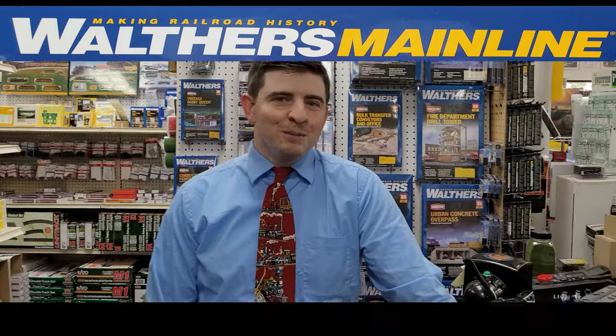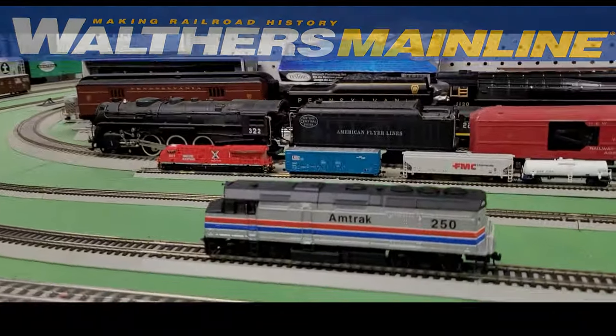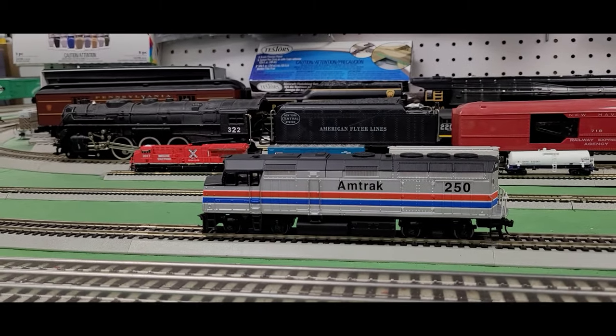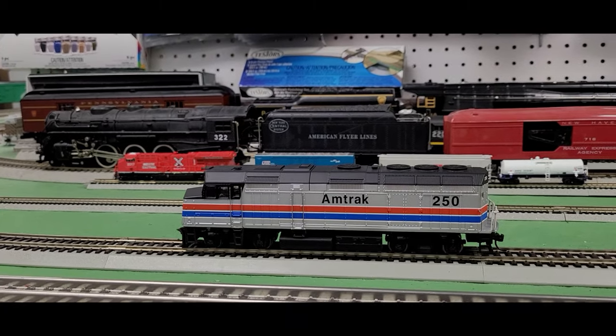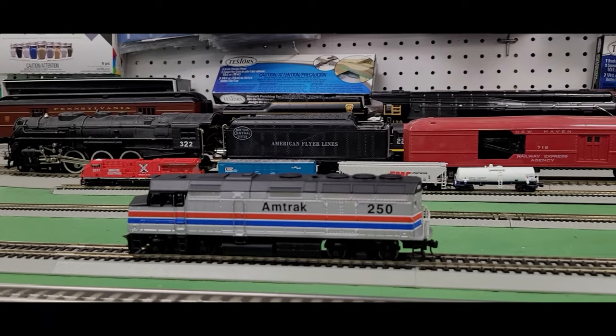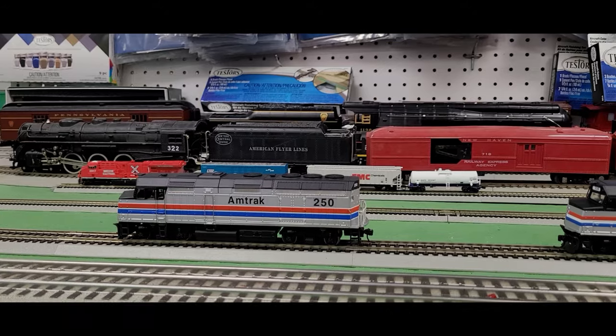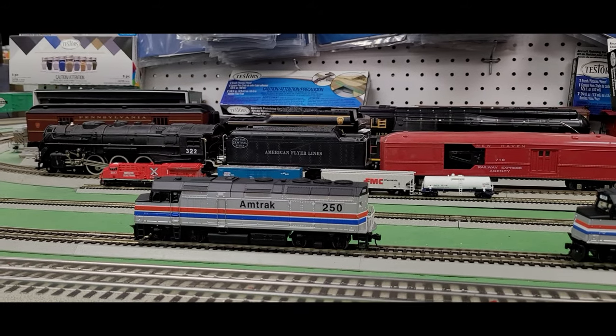It's time for some of my favorite types of diesel locomotives in the modern era, and of course I'm talking about these F40PHs from Walthers. Let's take a look at these diesel locomotives. As you can see, these are instantly recognizable diesel locomotives for those of us who are familiar with Amtrak. These essentially were the face of Amtrak from the early 80s all the way almost into the mid 90s. These diesel locomotives are really cool looking.